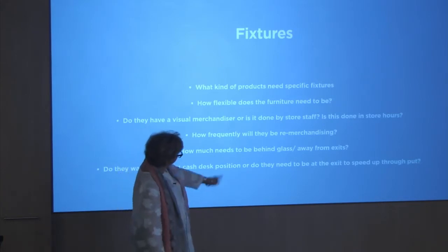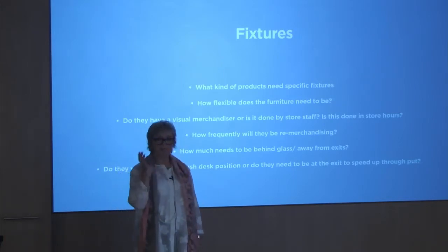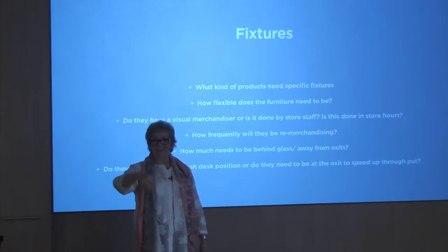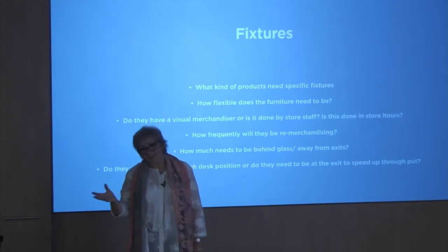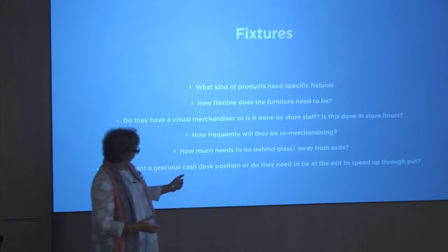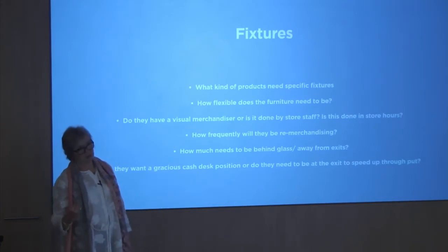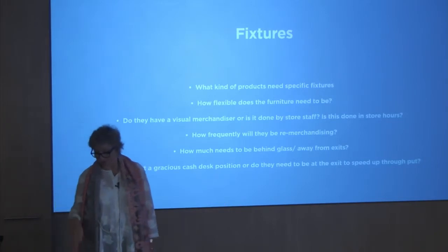I spoke about this earlier. If you want the cash wrap at the back so people go through, or it's, again, I'm just repeating myself there, but it's really vital to a very good retail experience where you put that cash wrap and how it functions.